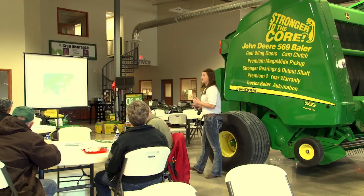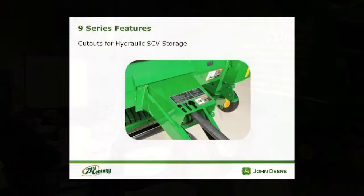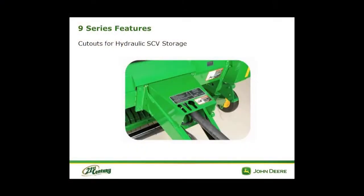They also put hydraulic SUV cutouts. You might have seen that when you're walking around it. How many times do you store your baler and you don't know what to do with those hoses, so they wind up laying on the ground and getting dirty and full of dust and everything, and you've got to clean them off when you go to hook up your tractor. So just a nice little feature there to help keep everything neat and in check.